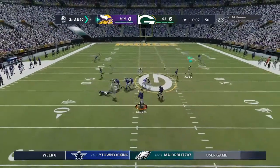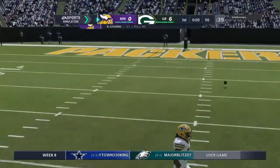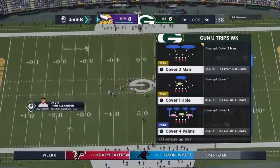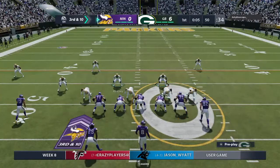From the shotgun, it's Cousins. And boy, that one drops incomplete, but if he was hit a fraction sooner, it may have been a fumble. Incomplete. He was covered by Jair Alexander. Trying to get one more in here before the quarter breaks.